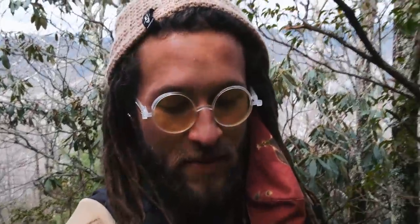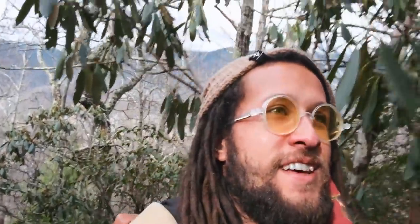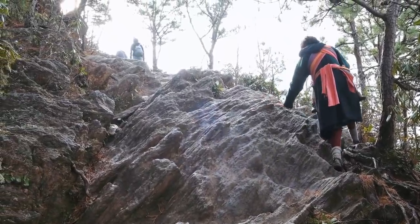It's just a testament to how badass Jude is. She's literally hiking up this trail straight up the mountain with like 30 pounds of dead weight on her. This is tagged as a moderate climb on AllTrails.